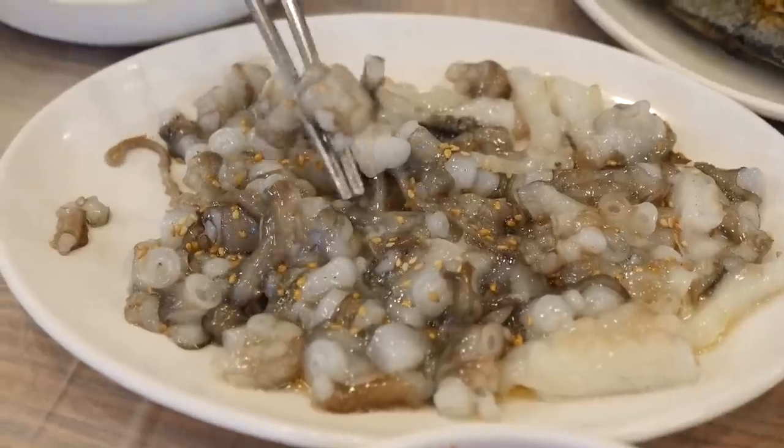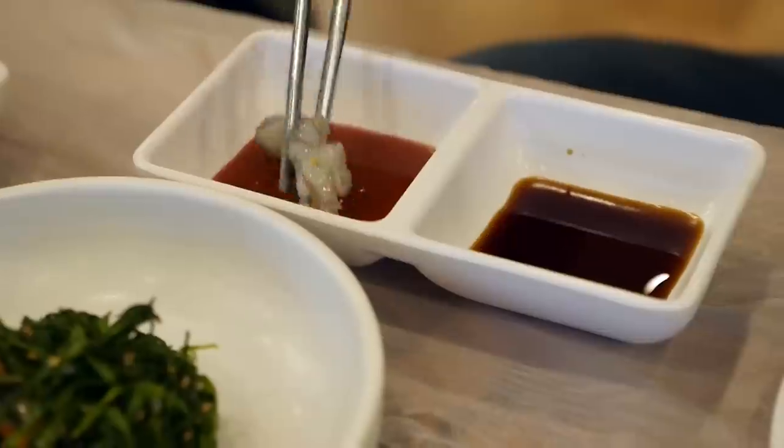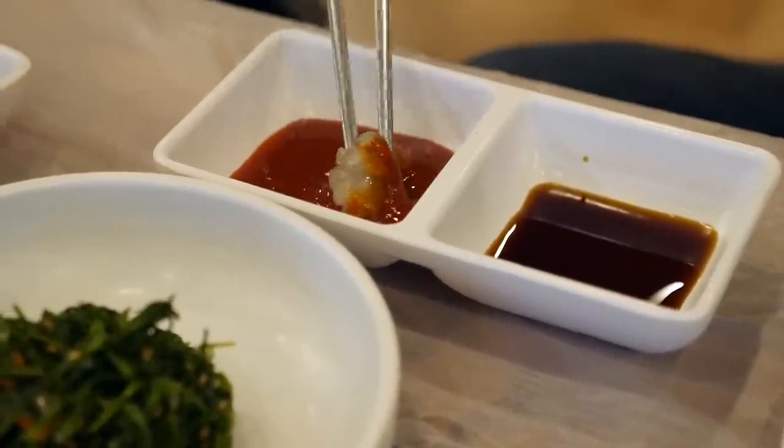Okay. Amazing. Oh wow. You can feel that squirming around in your chopsticks. I'm gonna dip it into this red sauce. All right. Oh wow. It's sticky and chewy. And you can feel those little suction cups kind of clinging to your lip and your tongue sometimes. Mmm. That is as fresh as it gets.